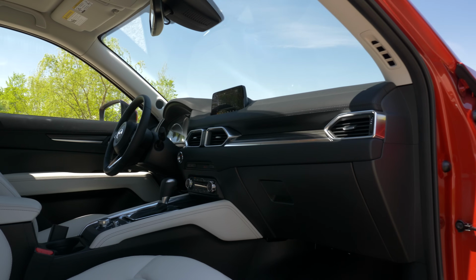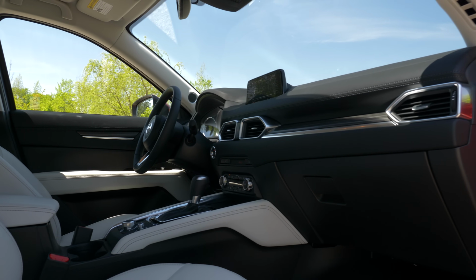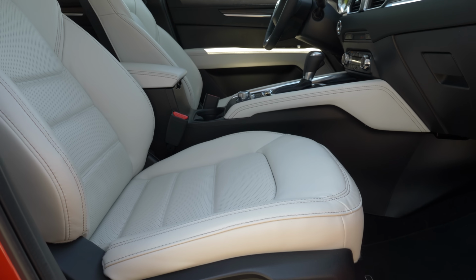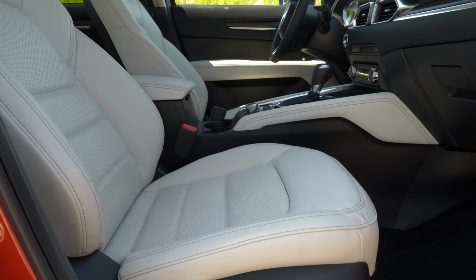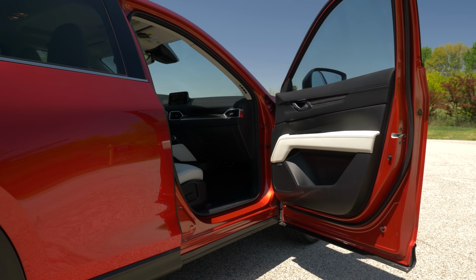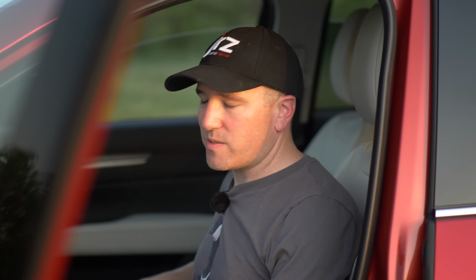Now, I'm not a super fan of the parchment leather or whitish leathers because they get dirty extremely quick. But if you can deal with that aspect and you option this car with it, it looks really good with how the contrasting of it works. It doesn't look like just an all black interior space.